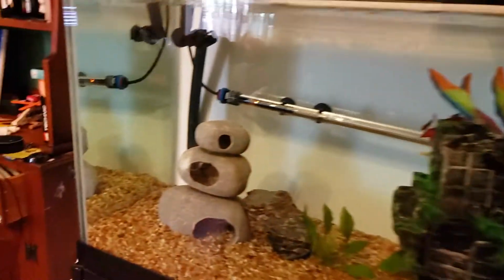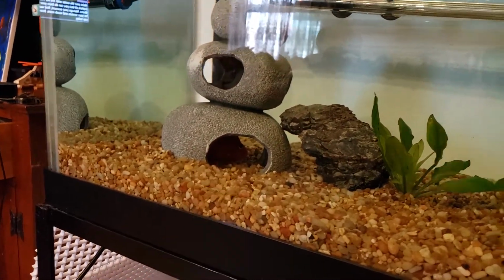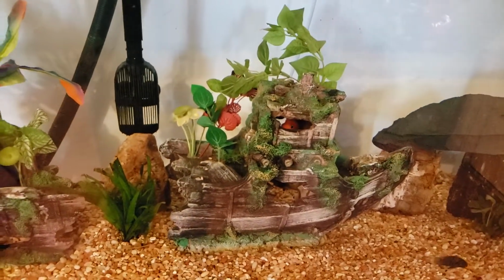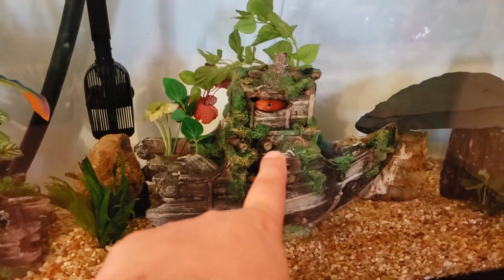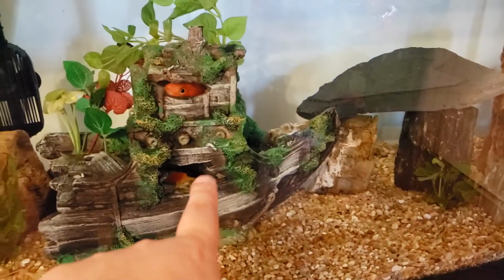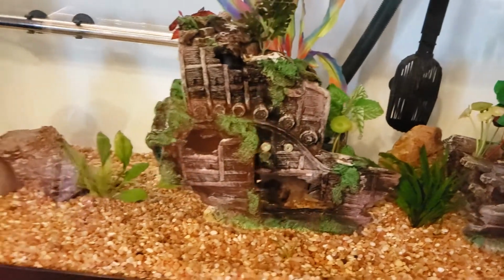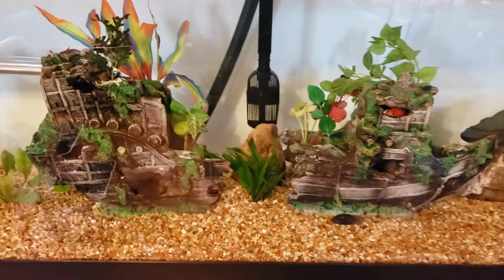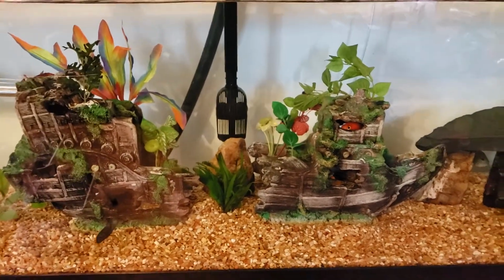Actually, one is here underneath, is right there. The other one, I can't tell for now, but they're here somewhere. There's two, and the other one is right over down there. There's three, and I can't find the other one. Oh well, guys, I can't really see the other one. I know he's hiding somewhere, but this is just my update for you guys.